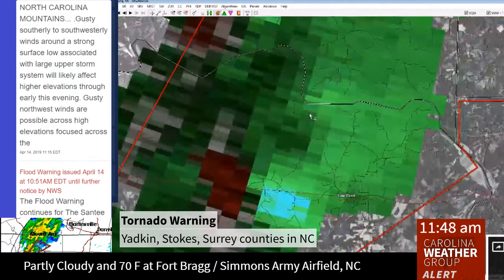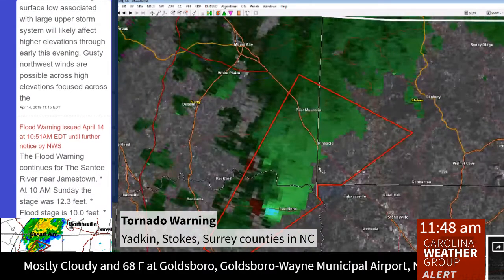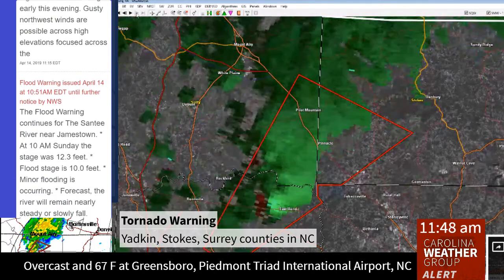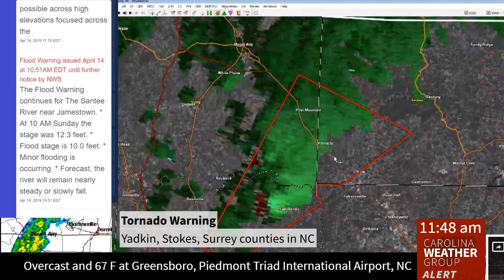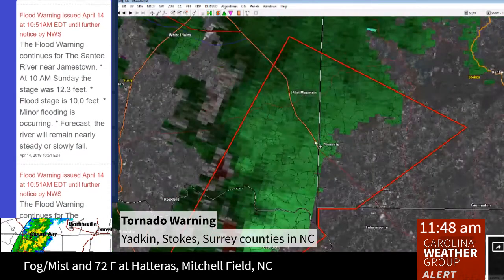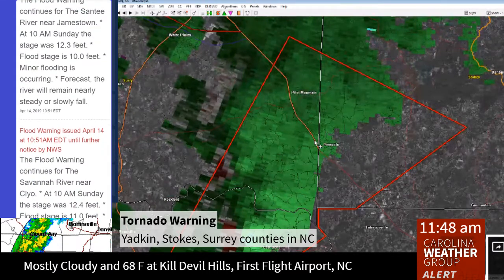Then eventually we're going to be moving into the Surry County area. Looks like Stokes County for a while may miss some of this as it pushes up to the north and east. Looks like Pinnacle would probably be the biggest town of concern right now for me. Then going up toward U.S. Highway 52, be worried if I lived up in that area.